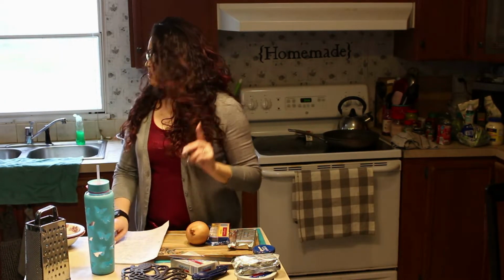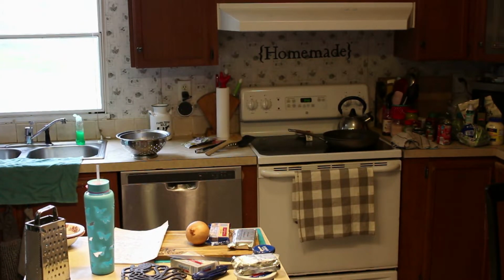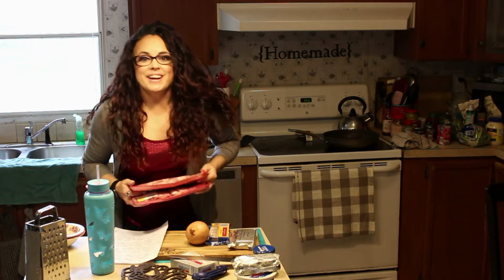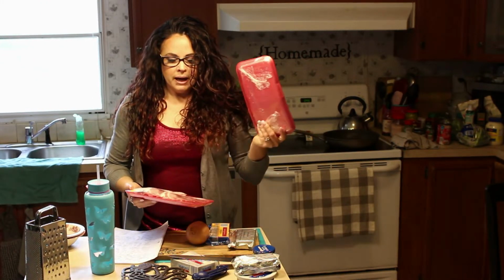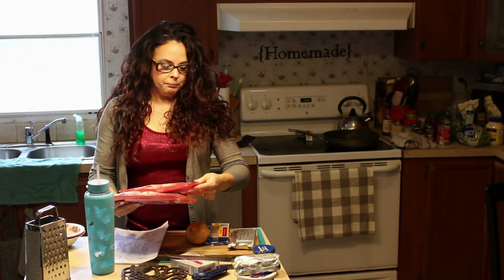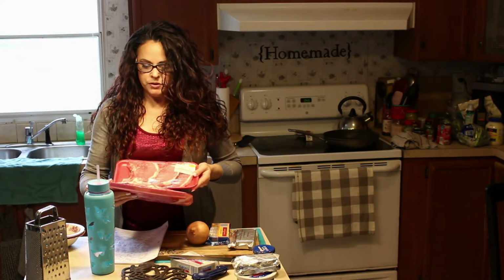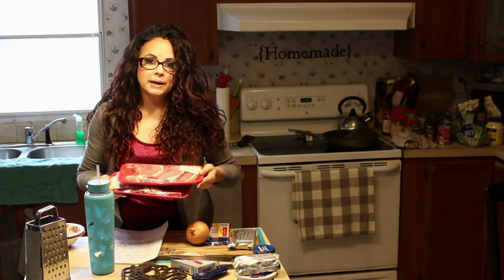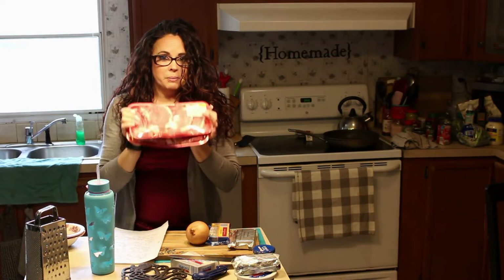So what I did is I went to Brookshire's, and they had buy one package of meat, get one for a penny. And so I got 2 packages of pork chops. One was $4, and the other one was a penny. So there's 6 pork chops here, so this will be one meal.